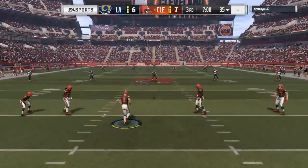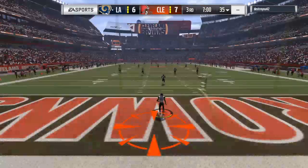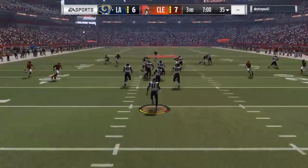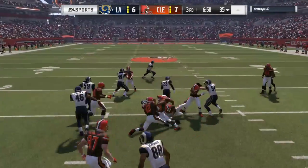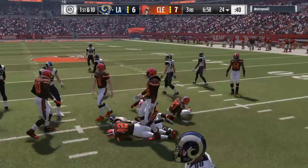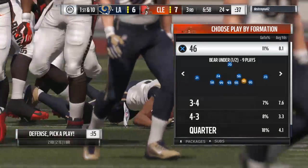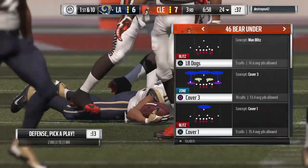Both teams appear ready for the fight ahead, and we resume action here in quarter number 3. This is taken about 7 yards deep. And now out on the field, here comes Los Angeles. They're down here, but very much in this game.